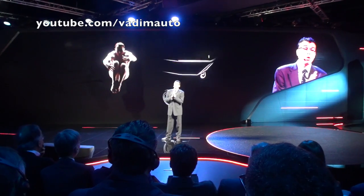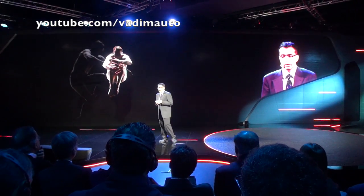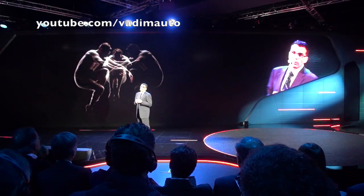Another pillar of the new Alfa is the integrated brake system.